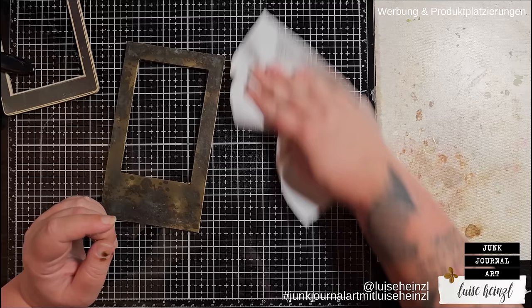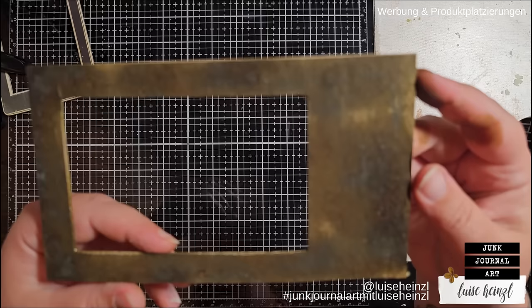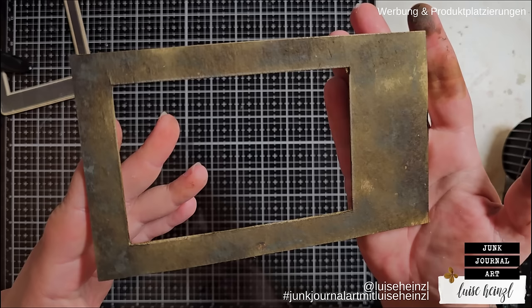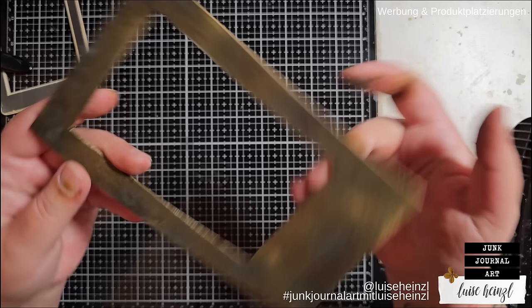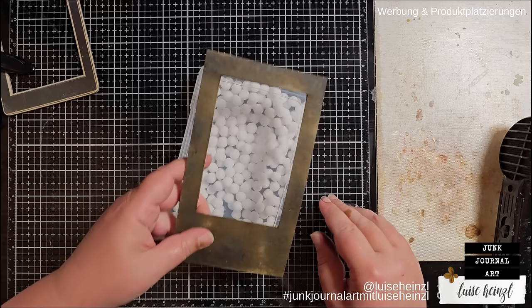So let's again take our heat tool and dry this. So then it looks like this, and I think the oxidation is not so extremely visible in the camera, but with my eyes I can see it, and it's just amazing. But we can make this even more amazing. I think this already looks really, really cool, really old and really vintage, but we can do even more. Ah, bam. So I will take this again, just as a little help.